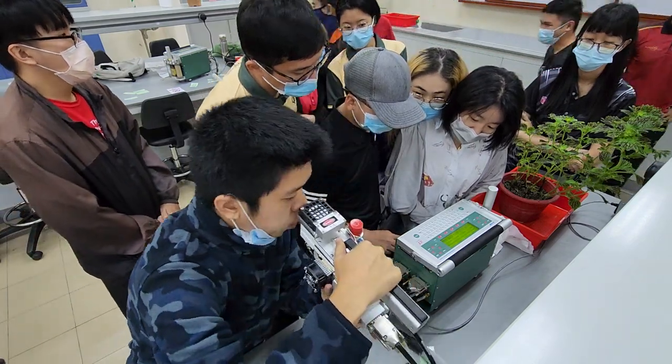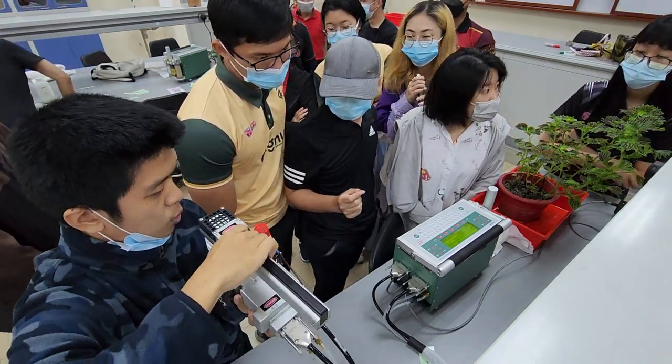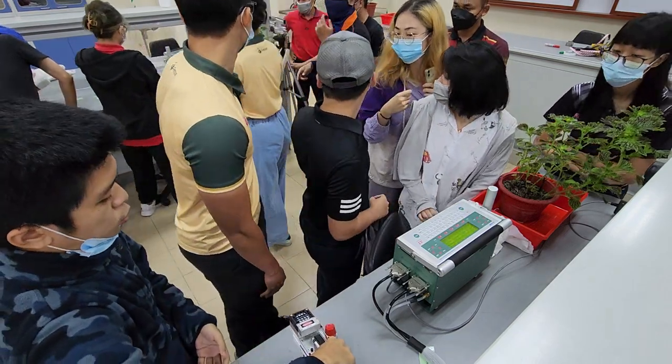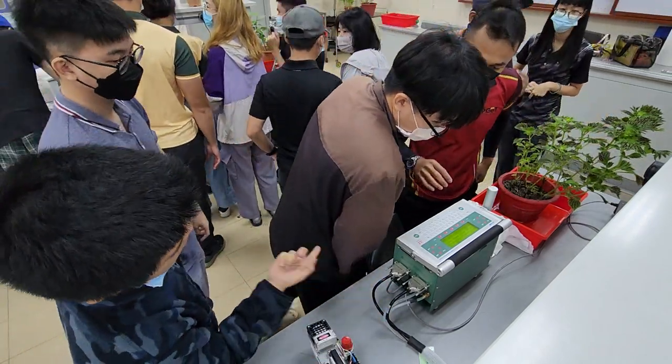Aduh, kena tukar balik. Class, I think that machine, the fuse is blown. You need to use this one. We don't have time to change it. So I just procedure lah. Yeah, just use this one. That fuse is blown.